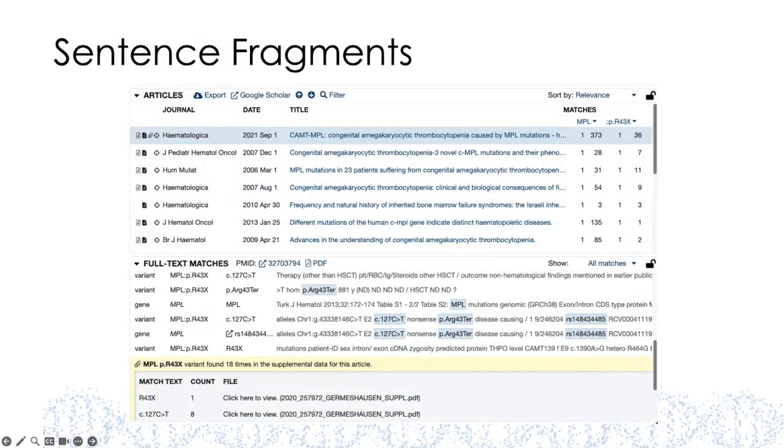Then we have the literature component. So we display articles returned for your search. Here we have the articles list, and below that, the full text matches from whichever article you're currently clicked on. The full text matches are sentence fragments pulled in from the article for every mention of your search terms. So every time the author mentions your gene or your variant that's in your search bar, you can see that sentence fragment and get some context for what it is they're talking about in the paper.